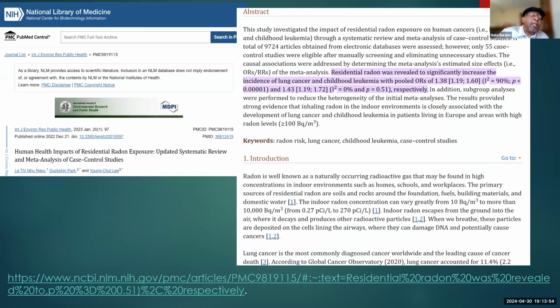This is another study here. This is the human health impacts of residential radon exposure, updated systematic review and meta-analysis, which means they looked at a whole bunch of studies. The actual finding here is that residential radon was revealed to significantly increase the incidence of lung cancer and childhood leukemia in children. And then the last one, the results provided strong evidence that inhaling radon in the indoor environment is closely associated with the development of lung cancer and childhood leukemia in patients living in Europe and areas with high radon levels. Okay, just to give you a general idea of the studies that are being done in the United States and around the world.